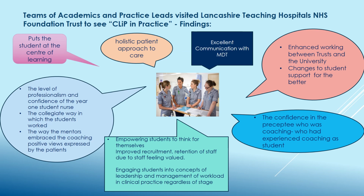So there were teams of academic practice leads who went to Lancashire Teaching Hospital to see CLIP in practice, and here are some of the things that they felt. There was that holistic approach to care. A first year student was really excited because they had dialogue with a consultant about their patient's care, and they'd only been in practice for 2 weeks.